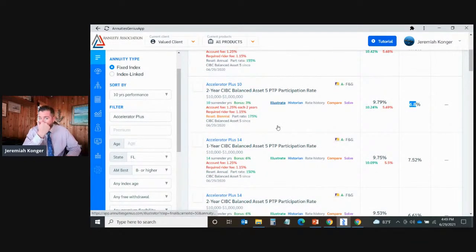So is it worth it to have the enhanced rider? I mean, yeah, there's an argument that it is. It just depends on what you feel comfortable with. Sometimes people say, Jeremiah, I just don't want any fees. I don't want to worry about it. I just want it to be simple and easy to understand. That's perfectly fine. It's all about what you feel the most comfortable with. My job is just to educate you on the differences and help you make that educated decision.